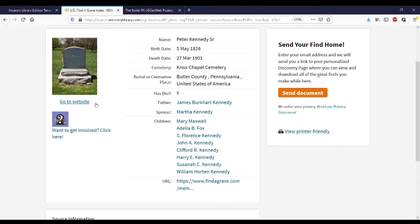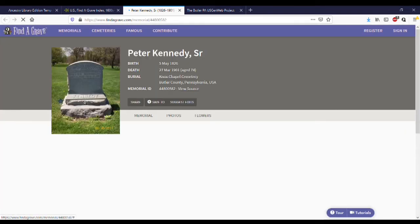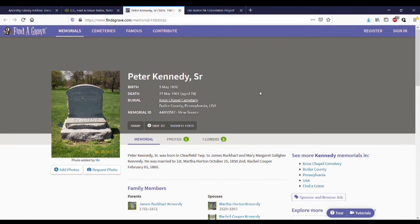So let's click over here where it says Go to Website on the left. And this will take us out to the website Find a Grave. And you can see that somebody, again, this is a crowdsourced site, so this is people putting their research together and documenting cemeteries. But somebody has gone to Knox Chapel Cemetery. You can see the name of the cemetery here. They've taken a photo of Peter Kennedy's headstone. They've added a little bit of biographical information about his parents and his spouses.